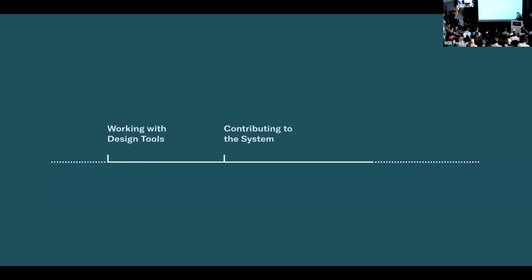Second thing is contributing to the system. Obviously, the slides that we just saw are going to be super cool for us to just steal and look at. Thanks for that. And then also handing off to engineers. So obviously, we released a system, and then people are still exporting their screens to Zeppelin. And then you can't really tell which component's being used because it's just a static screen with not much documentation behind it. So that's one thing we're trying to tackle is contribution.